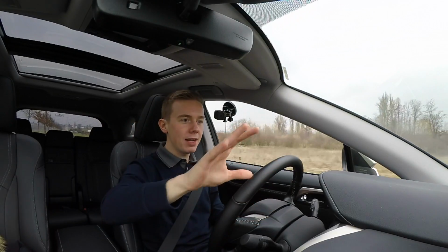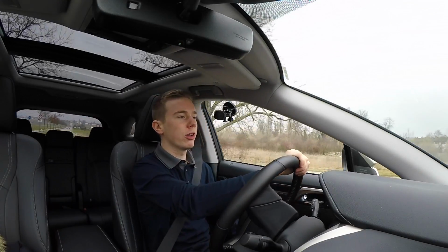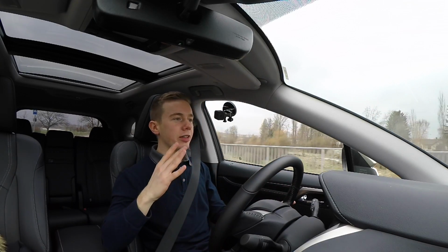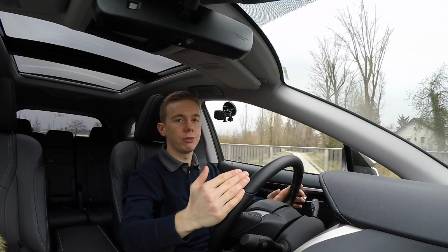You have the big map, you can check everything you need, everything you want for the entertainment system, and the car itself. It's not like a boat, but you feel so comfortable.